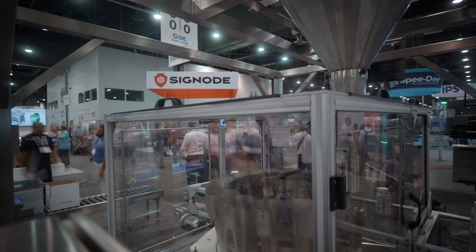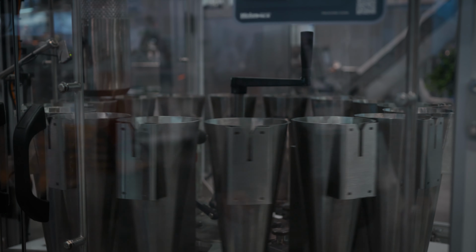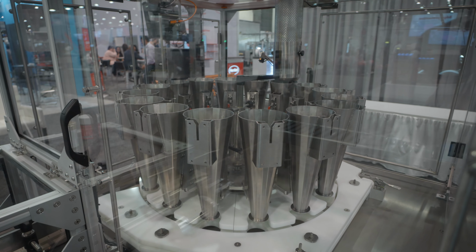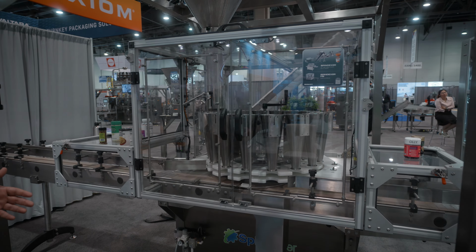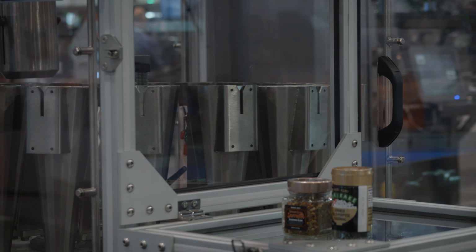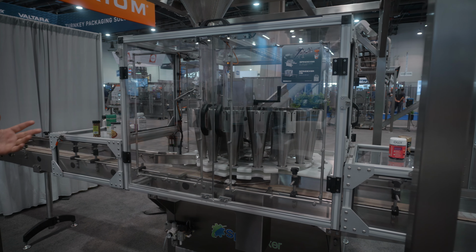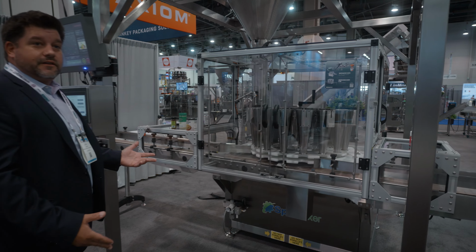This is our Spindexer system for container filling. There are similar systems that are available for container filling. We can do anything from straight line container filling, traveling funnels, single station, high speed. There's multiple options that are available. And this system will go anywhere between 40 to 60 a minute, depending on the fill.